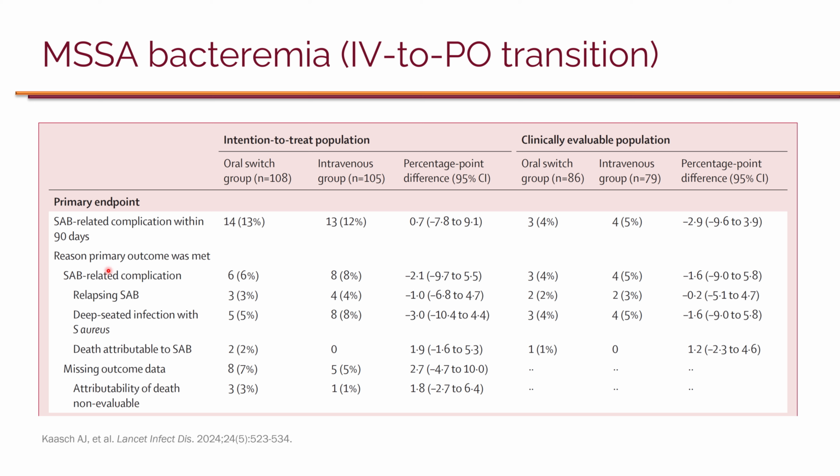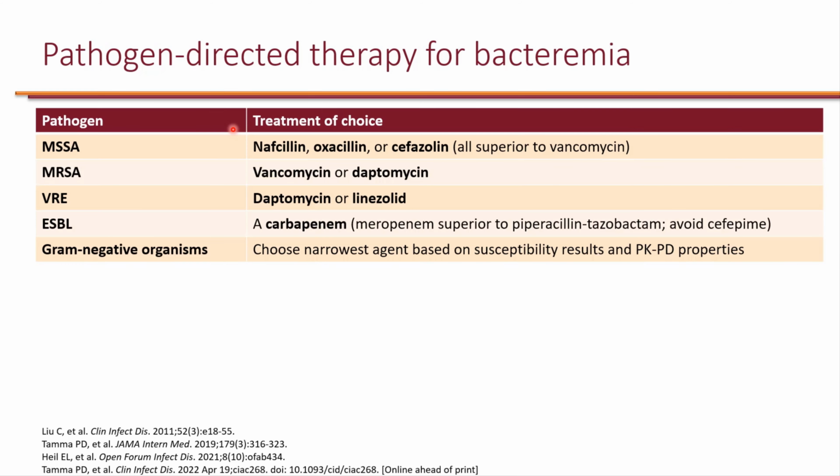Now you can see the results for other outcomes, including the components of the composite. Of importance is death due to Staph aureus bacteremia, and you will see that this was also non-inferior. So although 2 people died in the oral switch group, there was no significant difference between the 2 groups. In other words, oral switch was non-inferior to IV. So this could essentially change current practice and allow patients who have uncomplicated MSSA bacteremia to be transitioned to oral antibiotics, specifically either trimsulfa or clindamycin.